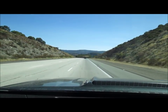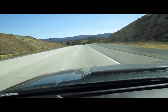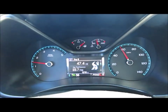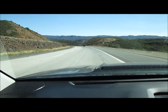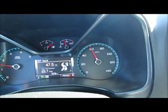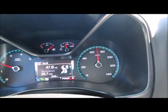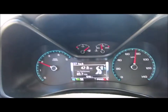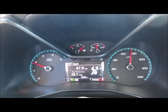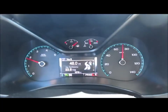Here's a little hypermiling tip. See how we're going down a grade right now? It's a little decline right now. 23.7 miles per gallon. This is what you do when you're going down a grade to get some MPG back. Slowly press on the gas and gain some speed. Let's go for, since the speed limit is 70, we can do 75. All right, then let off the gas. 23.7 MPG. That's gonna go up, watch. 23.8, see, that's how you gain it back.